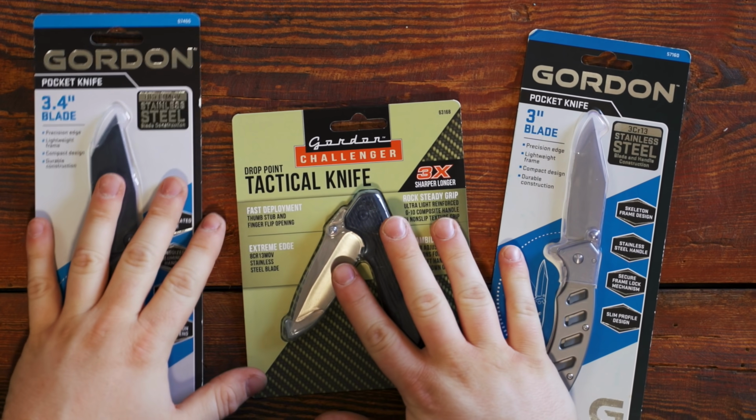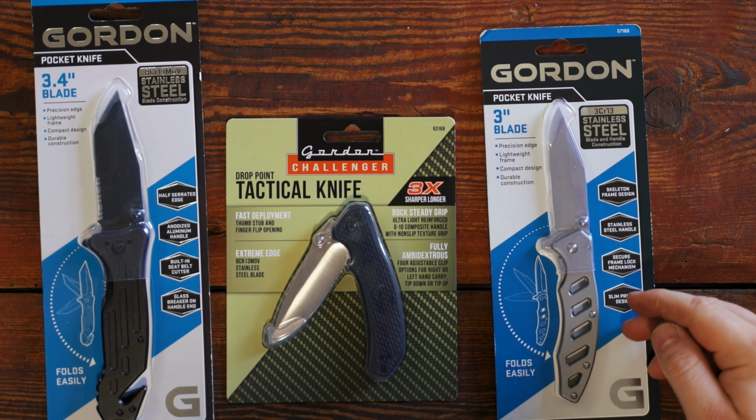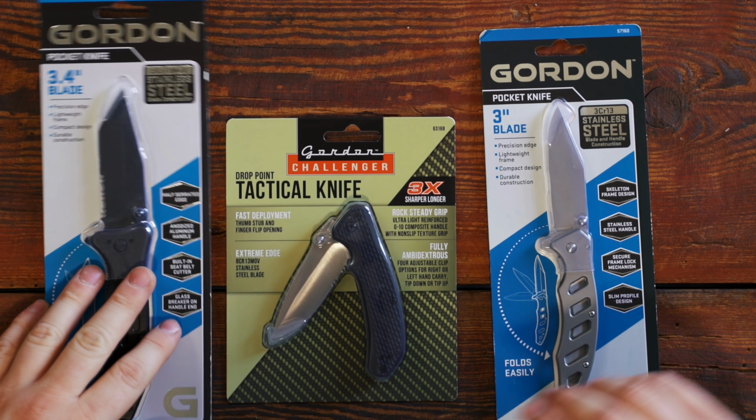So there are actually three knives to choose from at Harbor Freight. They had this like Gerber Paraframe knockoff, this really tactical knife with a seatbelt cutter, and then this one.